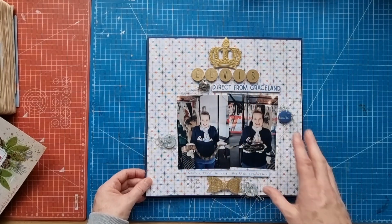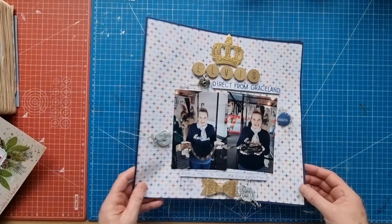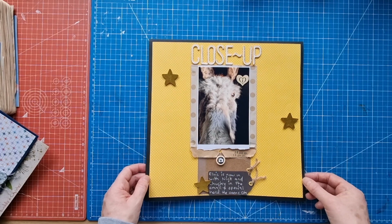And there are quite a few pieces on here. So this piece, this piece, this piece, this piece, this piece, all came from deconstructed layouts in the House of Scrap project that I'm doing.